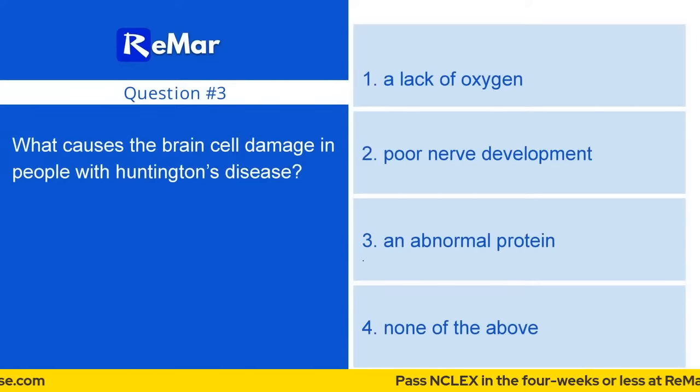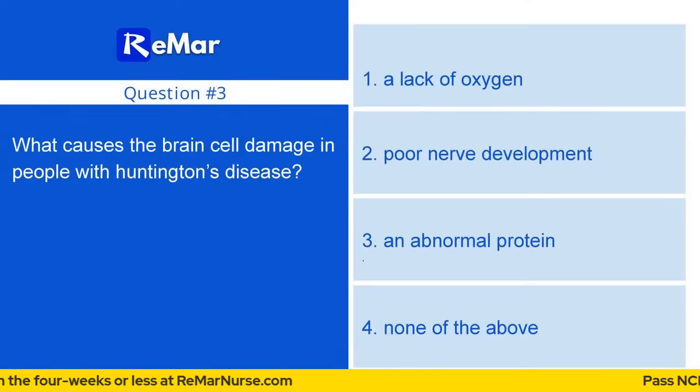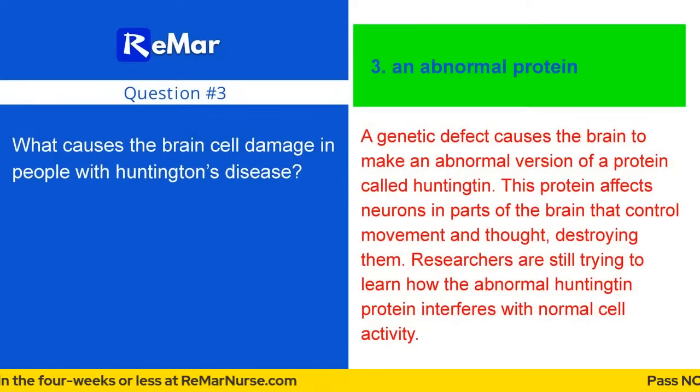Comments coming in so very fast. Can't believe it. And this one is a mixed bag of answers. I got some twos, I got some fours, I got some threes, but only one answer is right here. And I said it in the beginning. Did you catch it? Correct answer is number three. It's an abnormal protein.